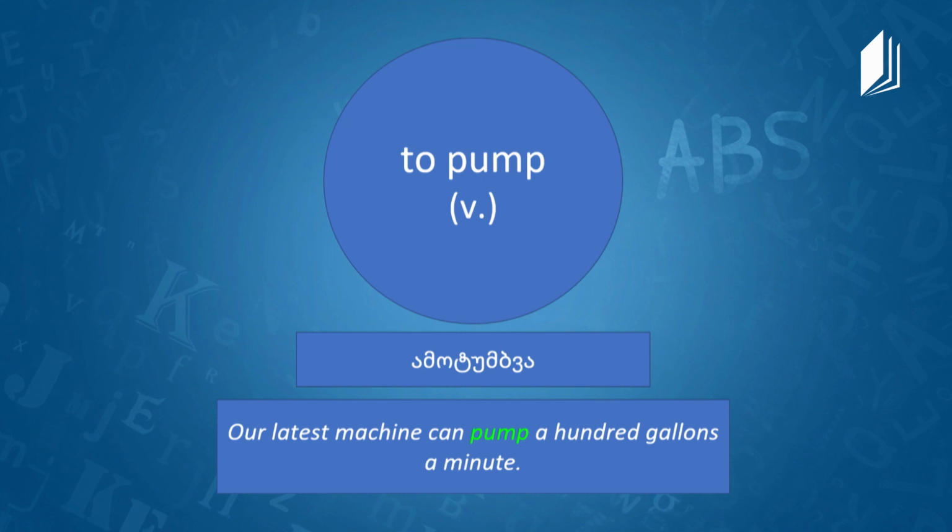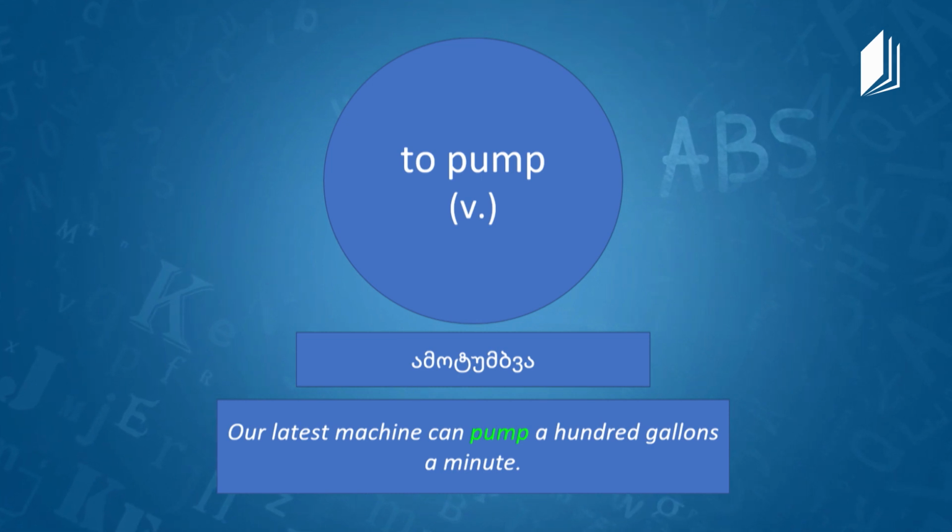Okay. Pump. Amotumva. And here we have an example. Our latest machine can pump 100 gallons a minute. Oh, very useful. Powerful one. If there's a flood or something.